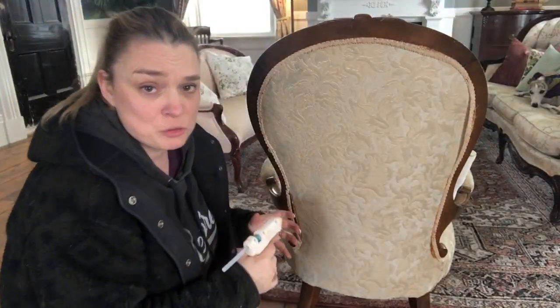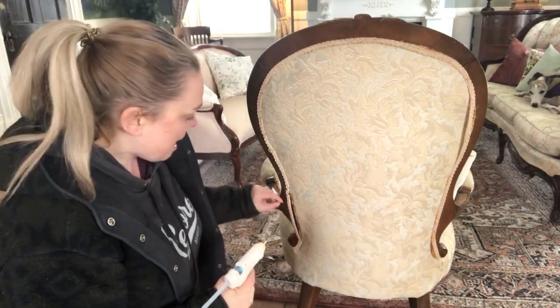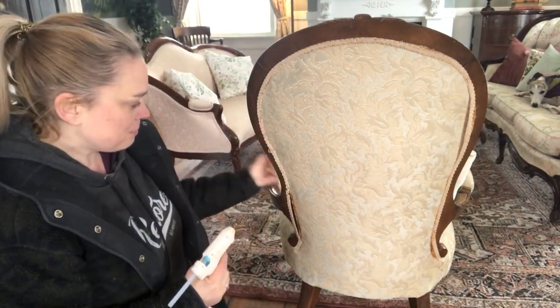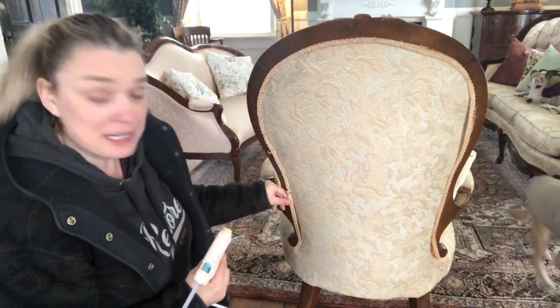The thing about restoring a manor is that the to-do list never ever ends, and some of these small jobs seem to always get left. And this is a job that I've been meaning to do for ages. I keep seeing it. It's a beautiful chair that we picked up from the auction, but the little trim on the edge had come off. It had just fallen off, so it just needed a bit of glue.